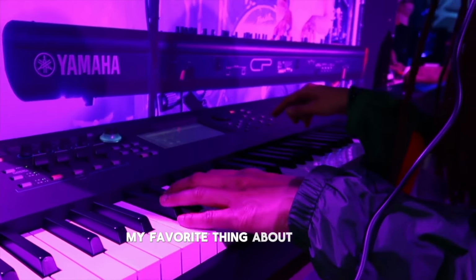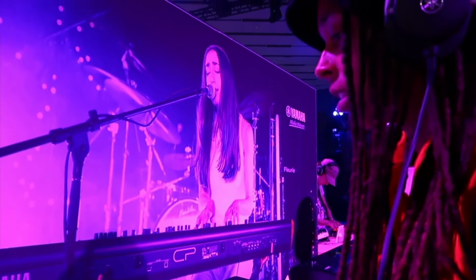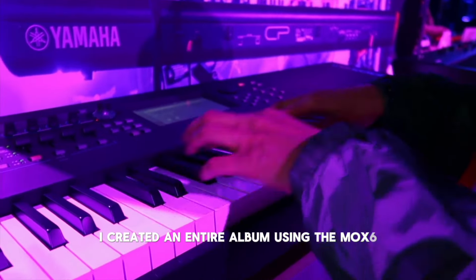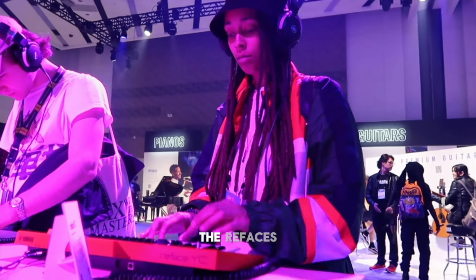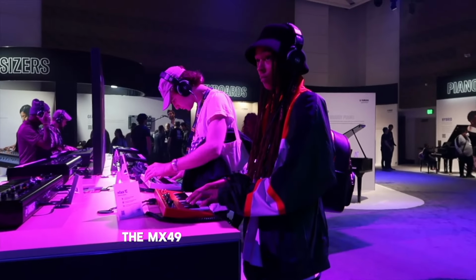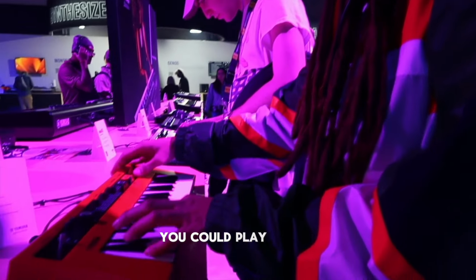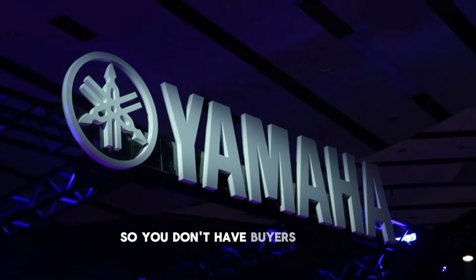So my favorite thing about Yamaha products have to be the keyboards, the synthesizers. I created an entire album using the MOX6. Yamaha had nearly every synthesizer on demo, the refaces, the MX49s, the montages, the mods, anything that you can think of, you could play with it. This is honestly one of the best experiences so you don't have buyer's remorse.